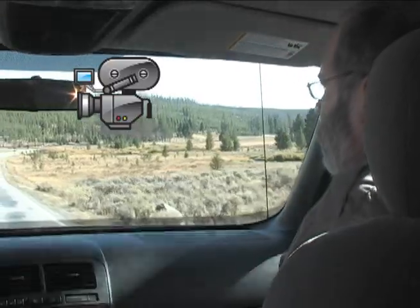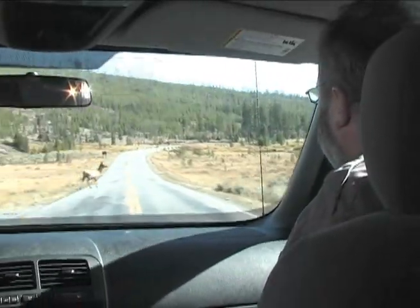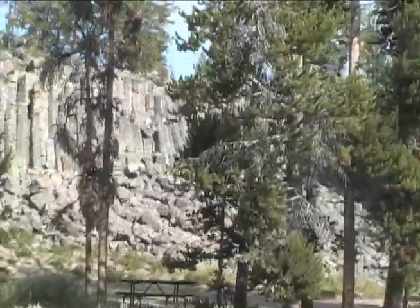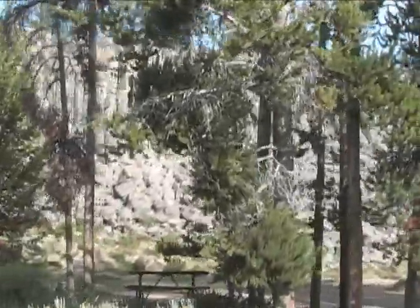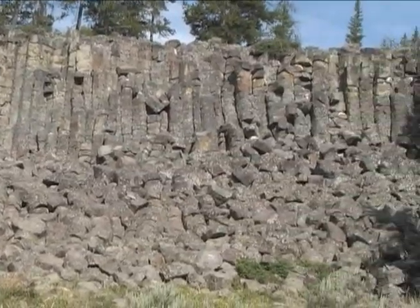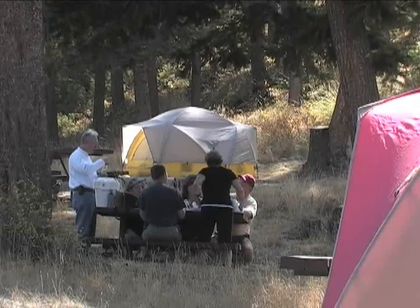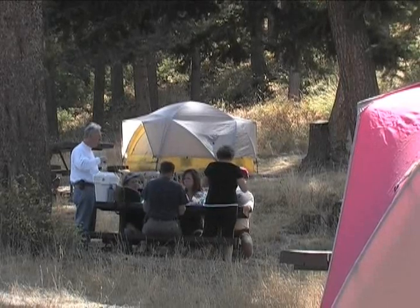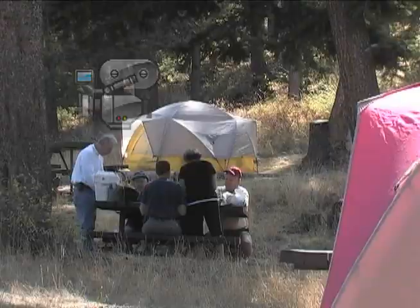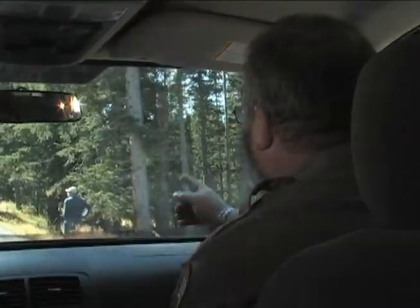By taking a short side road, you can explore Sheep Eater Cliff. It was named for a band of Shoshone Indians. This cliff was formed when basaltic lava flows cooled into columns. We won't be driving into any campgrounds, but you can learn about them by watching our video devoted entirely to campgrounds. Pull off here for a second, Daryl.